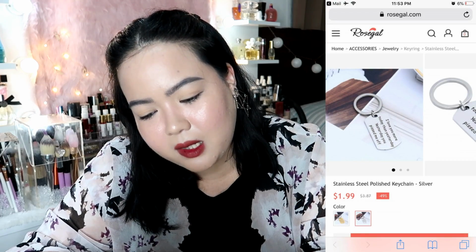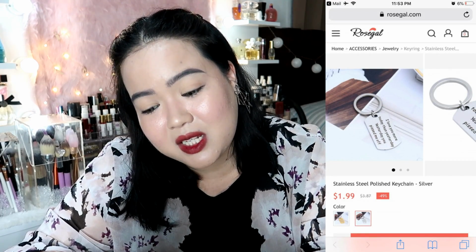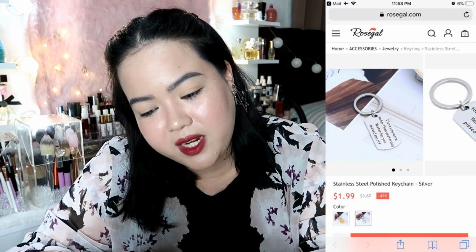Okay, next, may kinuha din akong keychain for my husband. It's called a stainless steel polished keychain. Tapos may nakasulat na, I love you more today than yesterday. Yesterday, you pissed me off. Ang cute. Available din siya in gold, pero I got it in silver. Kasi yung keychain ni Kenneth sa sasakyan, silver, so it goes with it.